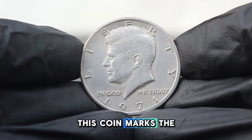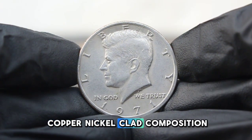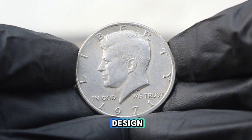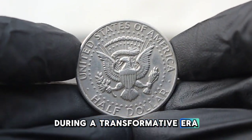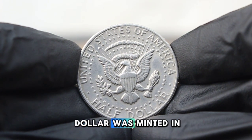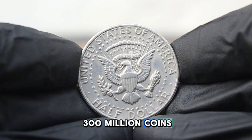This coin marks the first year the half dollar was produced without any silver content, shifting entirely to a copper-nickel-clad composition. Despite the change, the coin retained its iconic design by Roberts and Gasparro, symbolizing continuity and resilience during a transformative era in American history. The 1971 Kennedy half dollar was minted in Philadelphia and Denver, with total production exceeding 300 million coins.